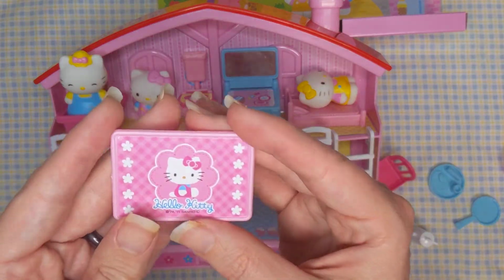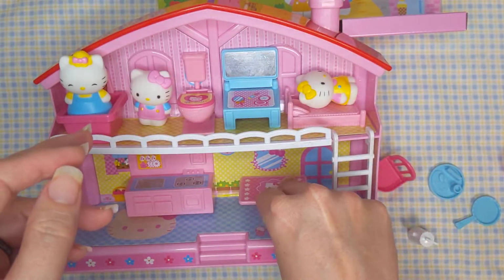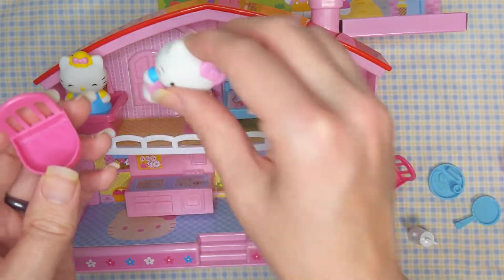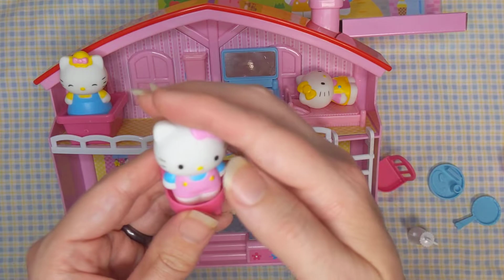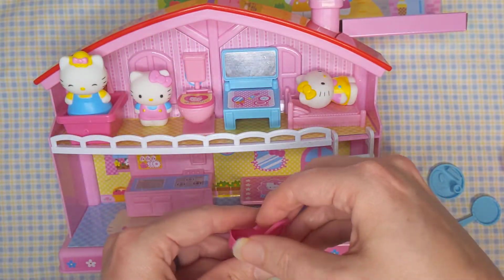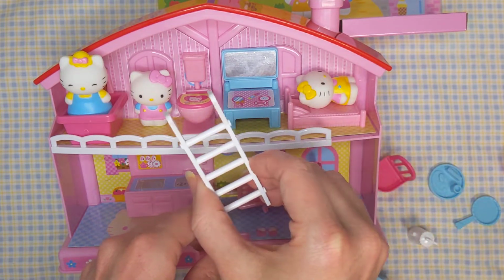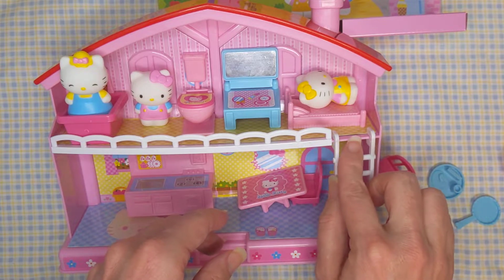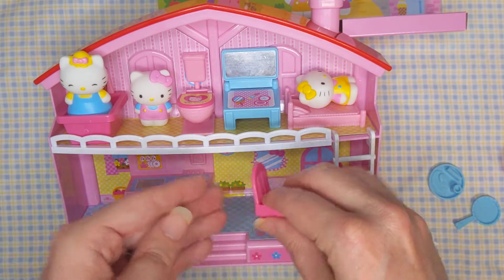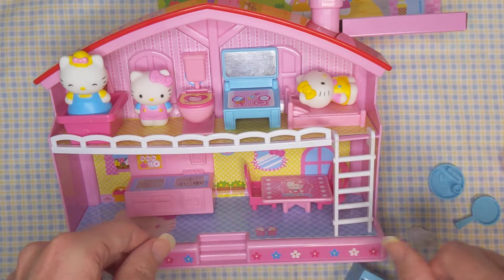Okay, and then you get a table with little Hello Kitty on there. Put that right there. Little chairs, and they'll fit in the chairs. So I think that's nice. And you put your chair here, and the ladder can come off. So if you ever want to move that out of the way, you can. And you put your other little chair. Put your other chair. I like how they can slide underneath right there.